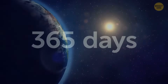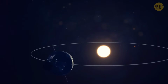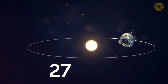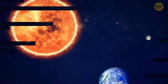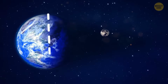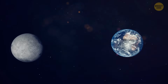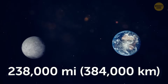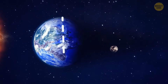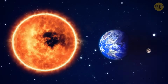The Earth takes 365 days to orbit around the star. At the same time, the moon revolves around the Earth and completely orbits our planet in 27 days. The Earth creates a shadow zone, and sometimes the moon passes through it. The shadow is cone-shaped and gradually narrows. The moon is 238,000 miles away. That's like 9 lengths of the equator. At this distance, the width of the shadow is about 2.6 times the width of the moon.